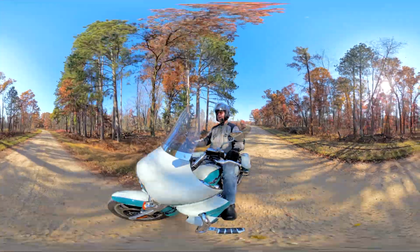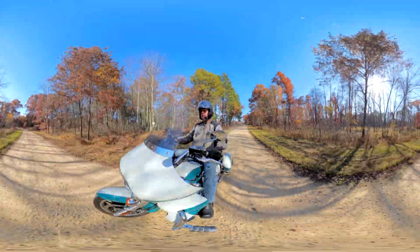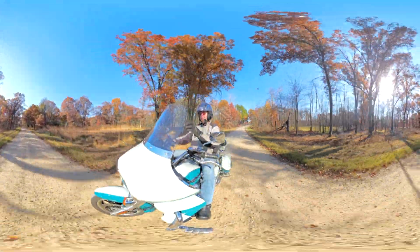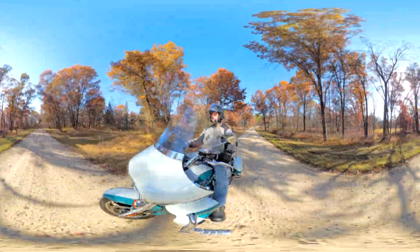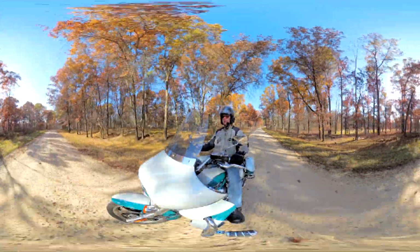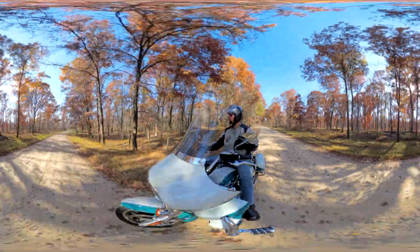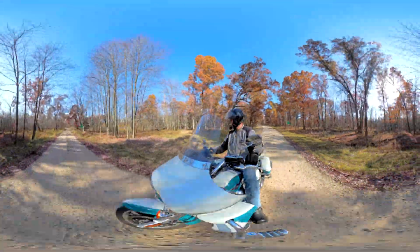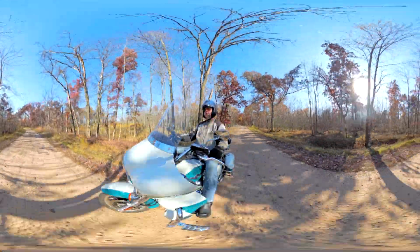It seems like this end of the road gets used maybe a little bit more, because that grassy part that was in the middle before is now gone. That tells me that there's a little more traffic down through this area. Oh, got some turkeys in there in the trees. There's probably about 5 turkeys there. That was nice.